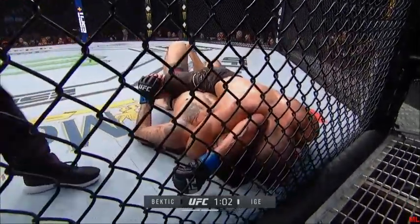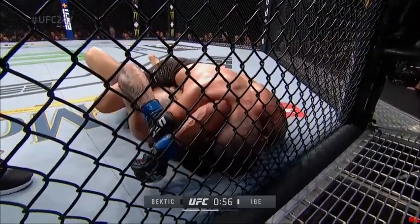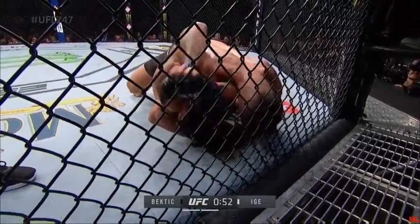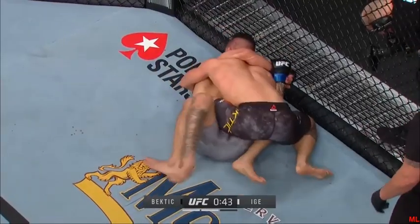And MIRSAD is keeping the mount position, which is interesting. He wants to hold him down because he's so good with his top pressure. Dan is in big trouble here. Real big trouble. If he doesn't get the choke, Bektić's arms are going to be blown out. Yes, don't forget that either. Sure, but in that position, it's more back than it is arms. It's back and neck.